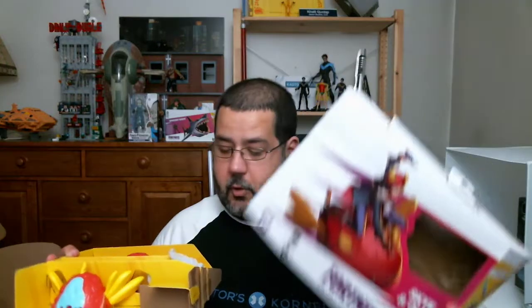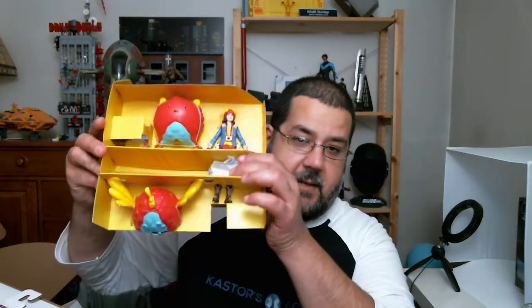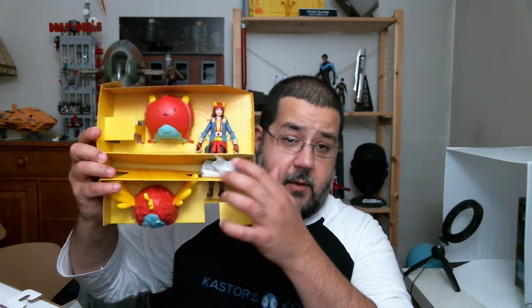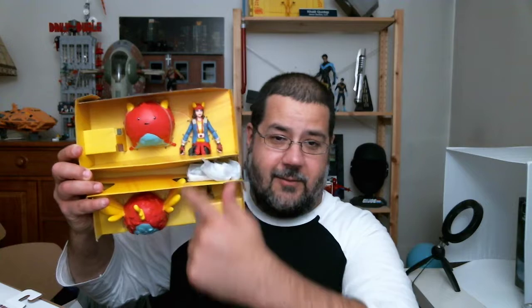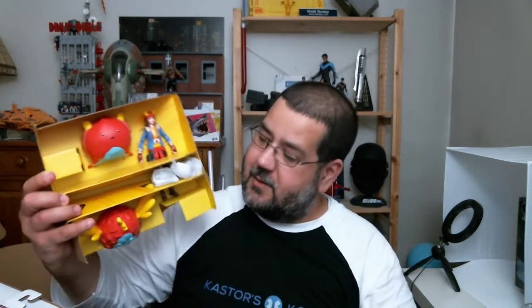Okay, so good packaging. Just like the last time, she's kind of stuck inside. We've got the accessories in the middle here, tissue papered up. We've got her partner there in two parts, so we're going to put those together. I caught him this time. Isn't that amazing? Get rid of that. And let's see what we got.